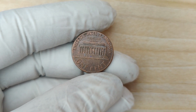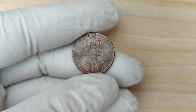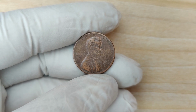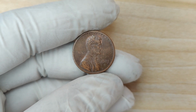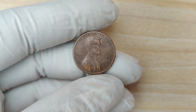First of all, the D mint mark means it was minted in Denver, Colorado, one of the main mints for US coins. The 1983 pennies are especially significant in the numismatic world because they were part of a huge transition for US currency. Just a year before, in 1982, the US Mint switched the composition of pennies from mostly copper to a zinc core with a copper coating.